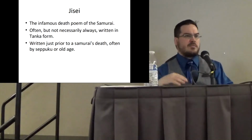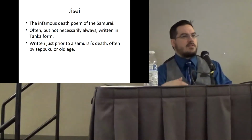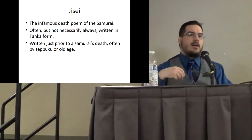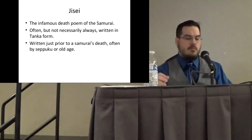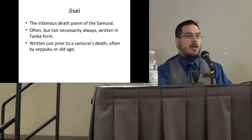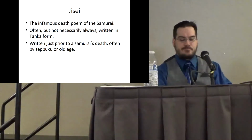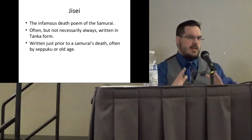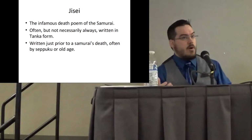The jisei was written just prior to a samurai's death. And this could be death on the battlefield, he's wounded on the battlefield, he knows he won't make it home, so he writes a poem. Sometimes jisei are attributed to poems they wrote before they went off to battle, and they didn't come back, so that last poem they wrote is their jisei. Sometimes, particularly in the Edo period, seppuku became very ritualized, and part of the ritual became writing your final poem.